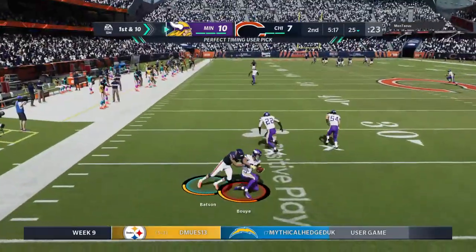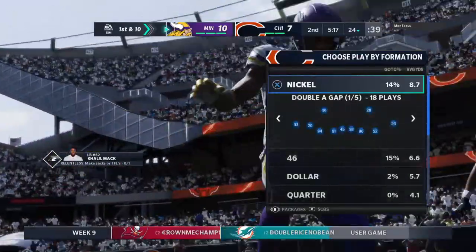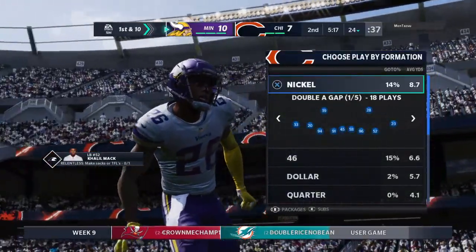A fight for the football, and it's intercepted. A.J. Boye with a pick. And they have the football and will take over at the 24-yard line.